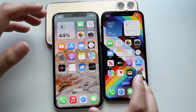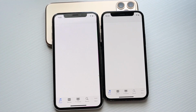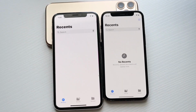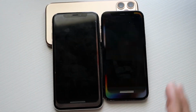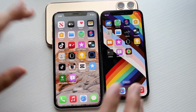I think that kind of covers a majority of these apps. You can try iTunes Store, 3, 2, 1. The 12 mini again is the faster one to get into that panel. We can try Files, 3, 2, 1. Okay, that one kind of covers it there. Let's try Home. I guess we only do have it, 3, 2, 1. Okay, again, the 12 mini is faster, and we're seeing a recurring trend here, I think for sure.